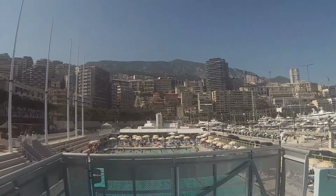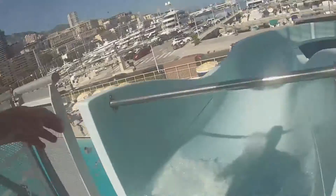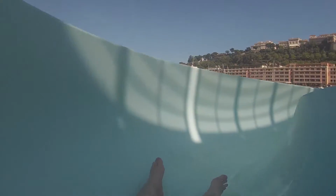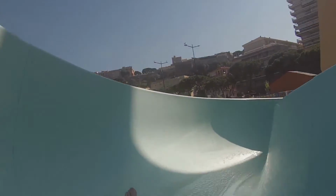Set amid Monaco's picturesque Port Hercules, Ranier III Nautical Stadium is an open-air swimming pool which has a diving board and a slide. It was so much fun and it was great to soak up the sun in the middle of Monaco, with yachts on one side and high-rise buildings on the other while splashing about.